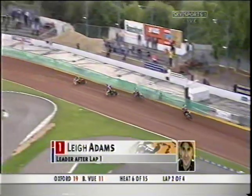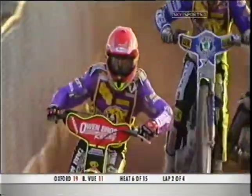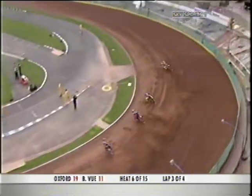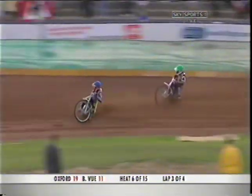Yeah, again, it's Oxford out in front again from the start. I spoke to Jason Crump actually before the meeting, and he said that one thing he's struggling with at the moment is too much wheel spin off the start, and you can't afford to let the guys get out in front of you here at Oxford. It's a tough track to pass on, and at the moment he's got 2 very fast guys out in front of him. Well, Lee Adams is stretching his lead out front.